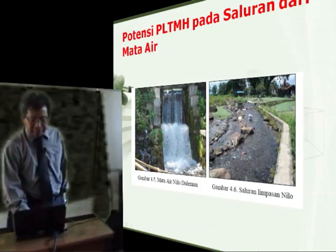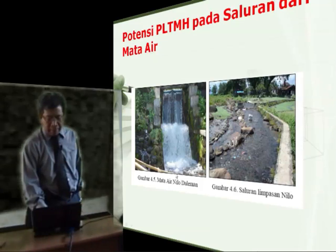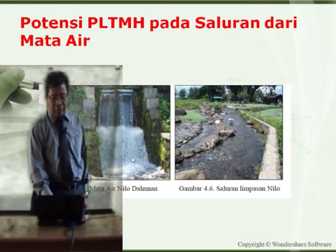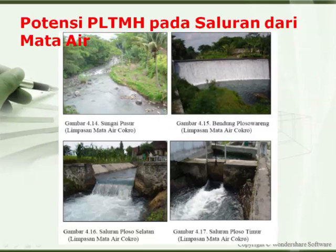This is also the channel in the spring, in Dalaman, Cukwacho. You can see here about 4 or 5 meters, and here 2 cubic meters per second. We can develop here 40 kilowatt. Also here, this is about 5 meters. You can just make the intake in that area wider, then you get more water, and you can also produce electricity.